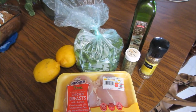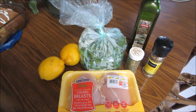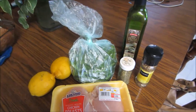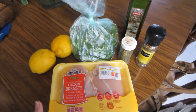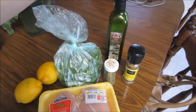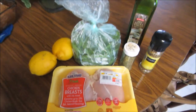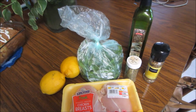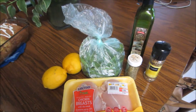But this one I will link down below for you guys. This is the one that I'm making for tonight. It's a lemon chicken with green beans in the slow cooker, and this is literally all you need. Just chicken breasts, lemons, thyme, lemon pepper, and then also olive oil, the green beans, and the chicken breast. So pretty simple, not too many ingredients that you guys are going to need. I will link it down below.